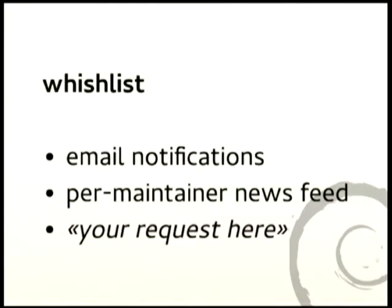Then there's all types of wishlists, email notifications, people want it, people don't want it, so we have to find a solution that works for everyone.